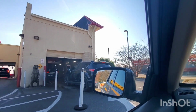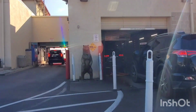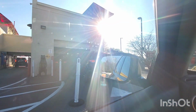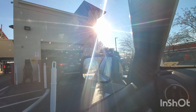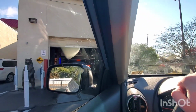And I got the $19 wash, The Great Grizzly. It looks like, from what I can see, they added a new arch that says Lava Bath.